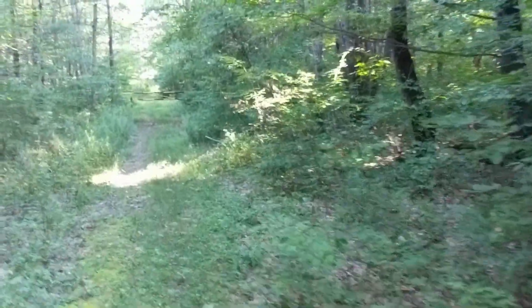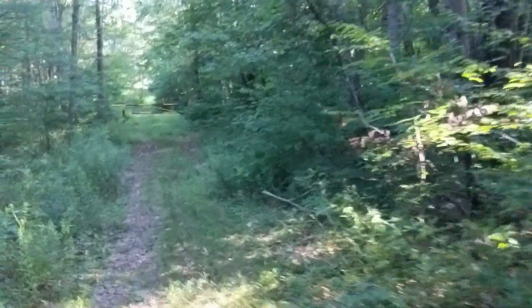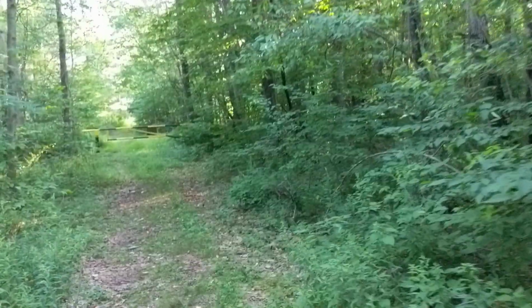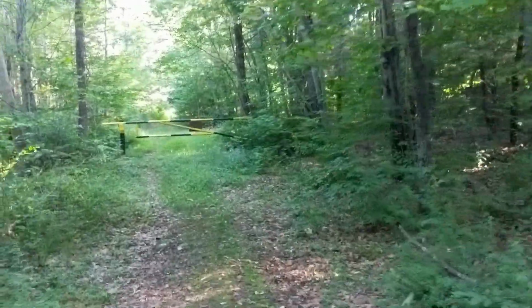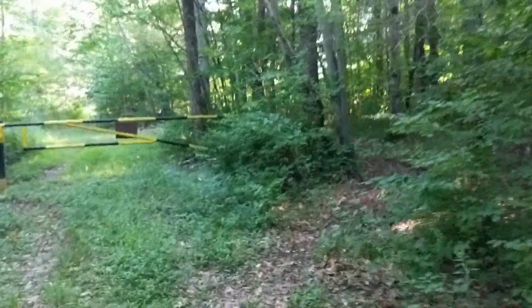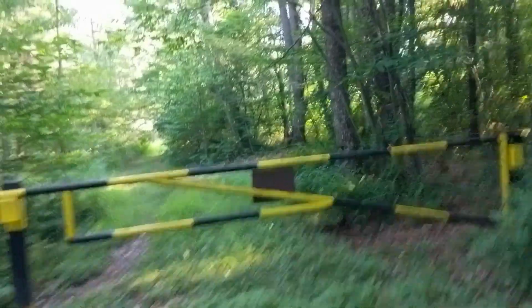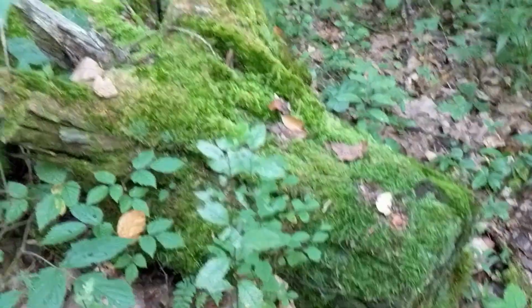That's a big old gnarly pine right there. Okay, so I don't know, maybe 2 minutes past that opening back there where the light was on the tree. Here's another gate. So we're close to something. Maybe the road. I do hear cars down here every once in a while. Oh, this fly keeps on buzzing right in my ear. Oh, look at this. Mossy.